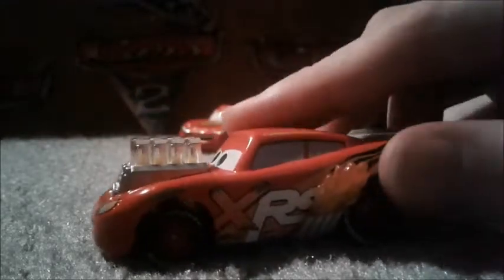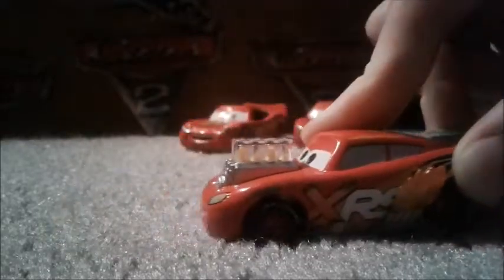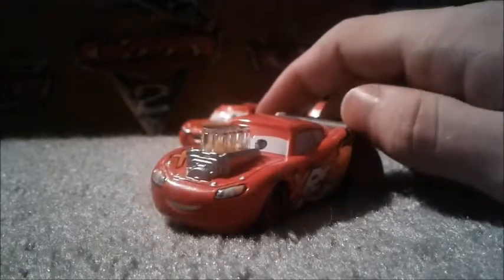And then, of course, the main thing is that when you roll him along, his pistons move. In my opinion, that's awesome. That is freaking awesome. Now, see, if you go real fast, you can actually kind of hear it. I'm not sure if you can hear it on the camera. But that is an awesome feature. I absolutely love it.